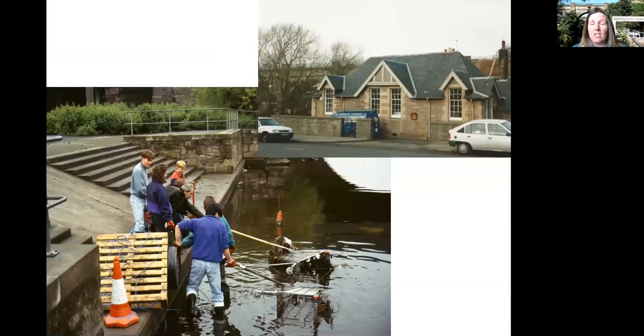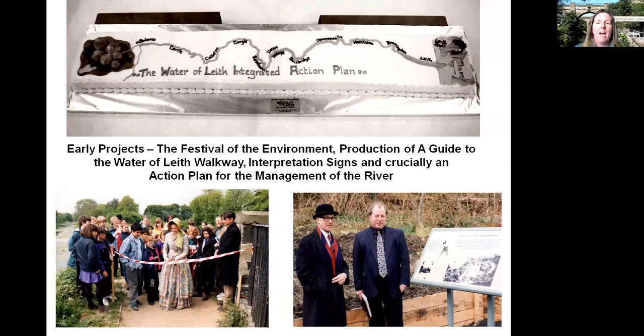So there were sort of two forces coming into being. One was local people trying to galvanise volunteer effort to clean up the river. And then in Slateford, there was a couple trying to create a local heritage museum. And these two sort of factions came together, and the Water of Leith Conservation Trust was born. Very early projects, we produced a guide to the walkway and some interpretation plans, and crucially the first sort of integrated action plan for the river. And they made a cake, that wonderful cake there. We didn't have one of those when we launched the latest management plan.